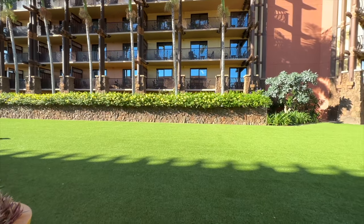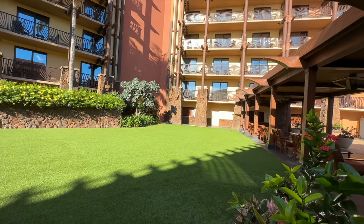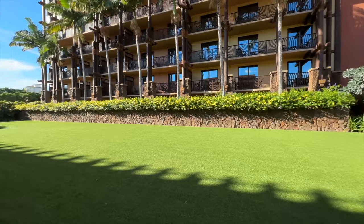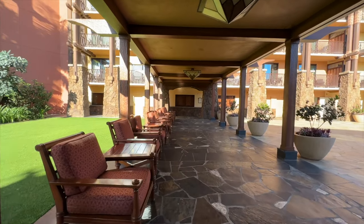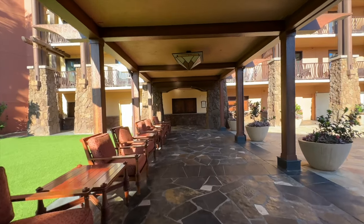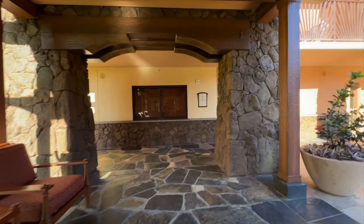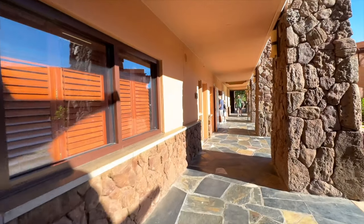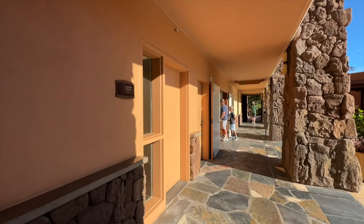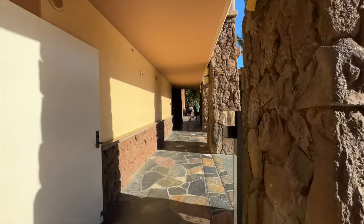You also do have an artificial grass area here, and you'll be able to do various activities out here. So this is a nice covered relaxing seating area. Gonna head back into the main building where we were just a second ago.